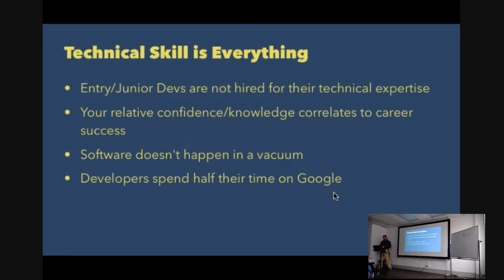Getting back to technical skills and everything: software development in the real world does not happen in a vacuum. It is not just about writing code. We don't write code just for the sake of writing beautiful code. There are business needs, there are human interests, there are other things that have to happen. Software is written as part of business, right? So what does that mean?